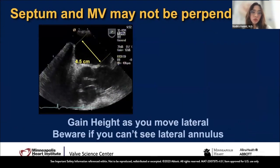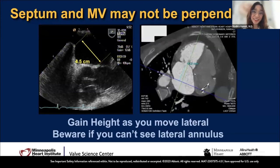One thing as well: after you gain height, sometimes, and this is cautionary, you may move actually lateral. So as imagers, you really need to determine where the needle is before he punctures through, because sometimes they go all the way lateral, they might perforate and go outside the heart. And it has happened before. So take your time, like what Ryan was saying.